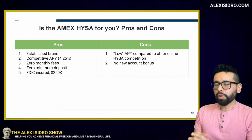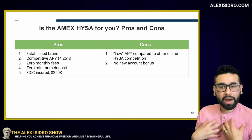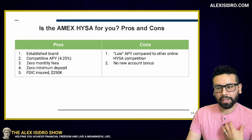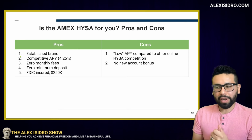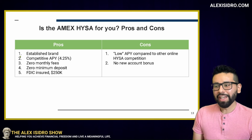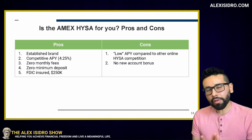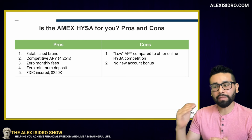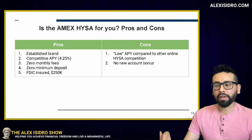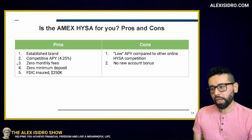Overall, what are the pros and cons of the American Express high yield savings account? From my personal observation, I can see that it's an established brand. Of course, it's been around for a while. It's gotten through a lot of recessions. It's got a competitive APY of 4.25%. It's not the highest one out there, but it's certainly helpful to have it be very competitive. And also, it's got zero monthly fees, no minimum deposit, and needless to say, it is FDIC insured.